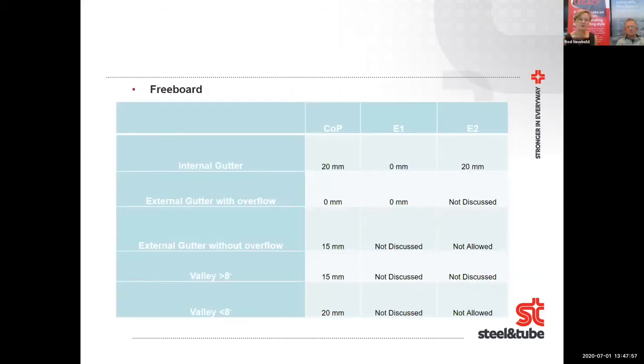In terms of freeboard, I know this is a table here, there's a lot of information in it, but I'll talk you through because it's really interesting looking between the code of practice, E1 and E2, and how they deal with freeboard. Code of practice and E2 will both say that we can have 20 millimetres freeboard on an internal gutter, whereas E1, if you have no freeboard on your internal gutter design, E1 will still accept it as a solution.